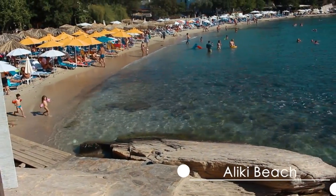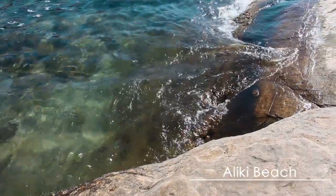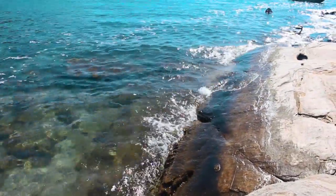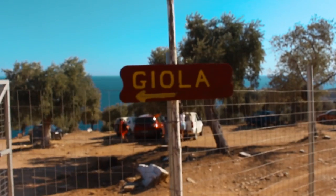Unfortunately, Aliki Beach, which was the beach we were planning to go to, was too overcrowded for our taste, so it was a no-go for us, but luckily we had a backup plan. We're now heading down to Gjola, which is like a natural rock pool, which was formed by the sea. The way to Gjola was quite interesting and bumpy, so now we're walking. And we will be there any second now.